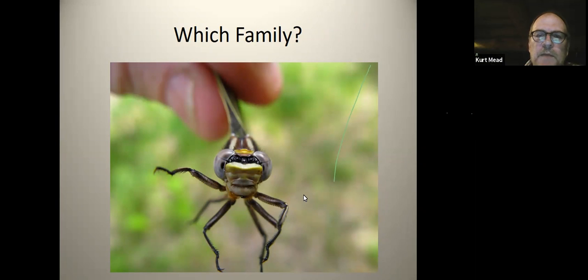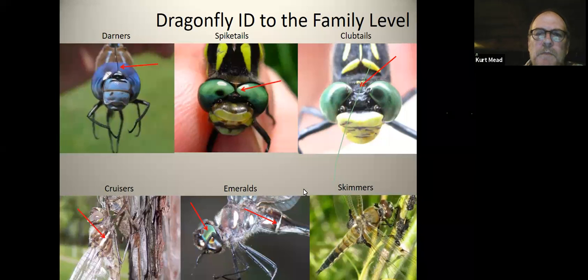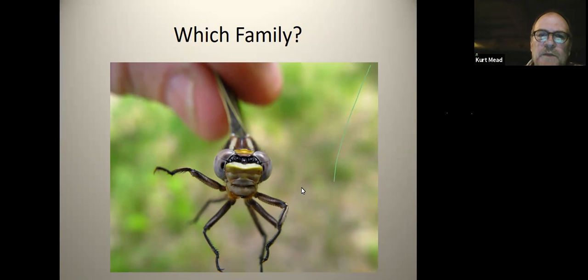All right, so with that in mind, which family have we got here? Anybody brave enough to type in something in the chat? I'll back up. There's the 6 families. This one has a characteristic about it. That is right. That is a club tail. Good job, Jeff. It's got space between the eyes, and everything else about it says dragonfly.